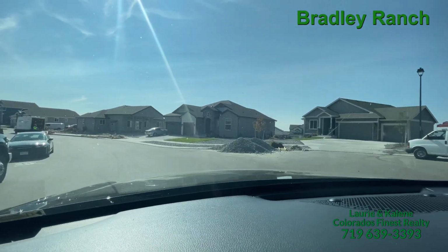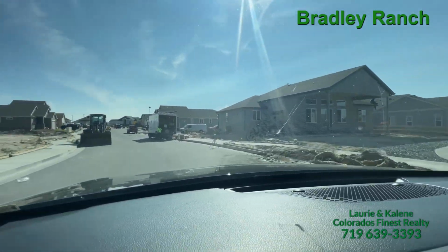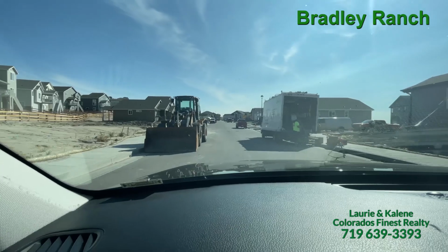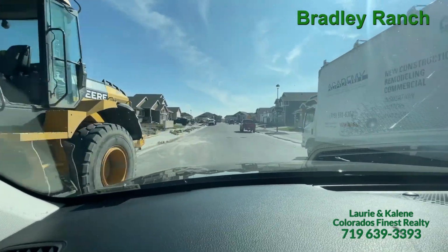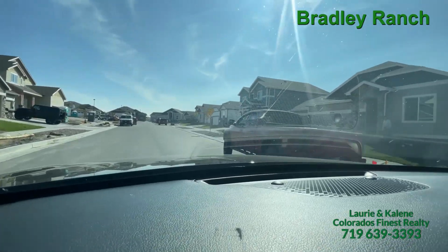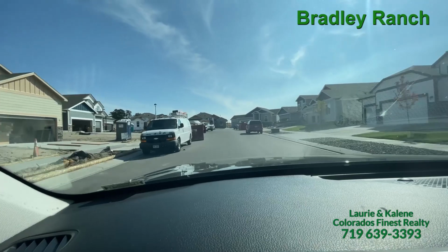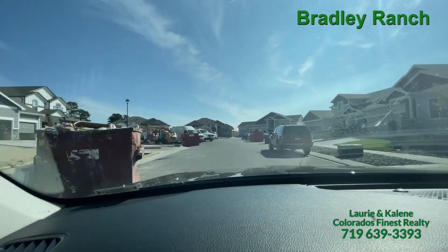So you can see a lot of these raised ranches. Raised ranches means main level living, and then you have a large 1,800 square foot basement typically in these homes with a couple other bedrooms. So there's not an upper level. You can see that one does have a 2-story, so that one would have a master on the upper level. But this is the home straight ahead.